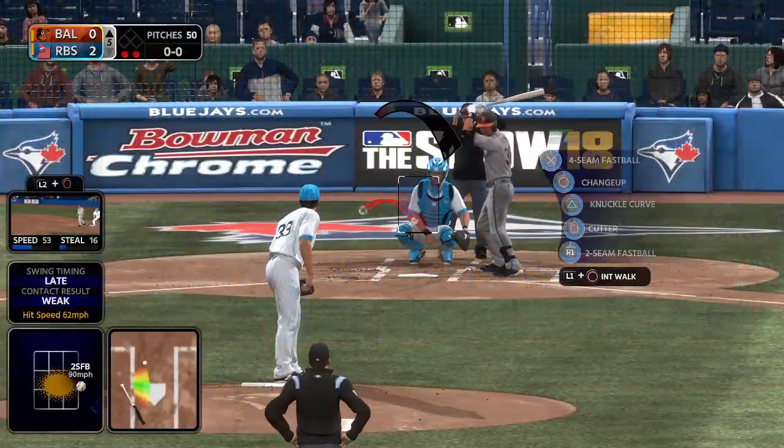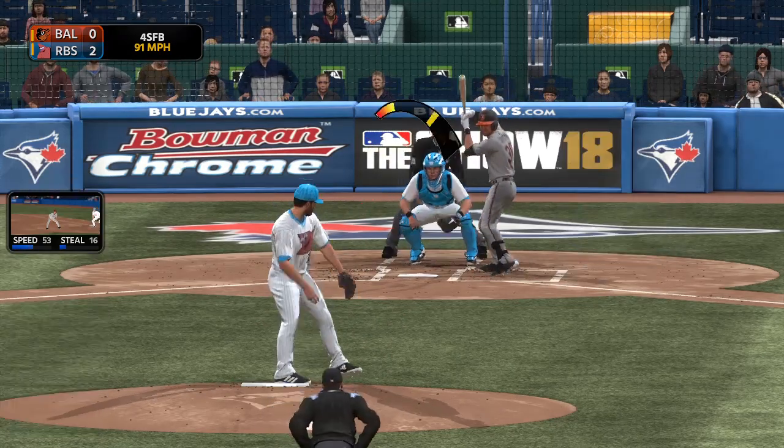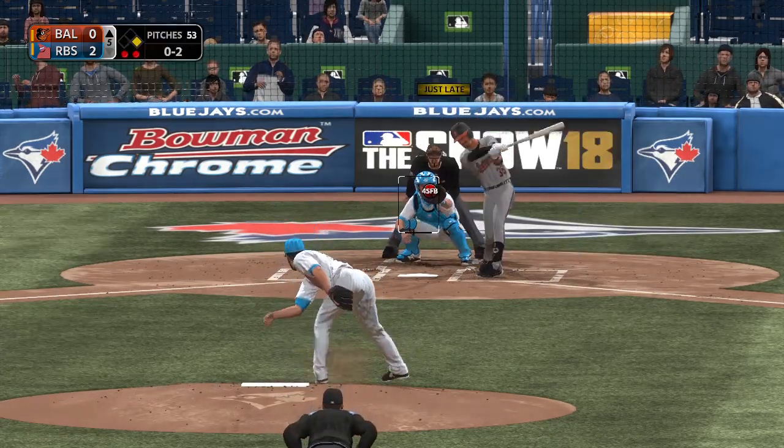Stepping into the box, Caleb Joseph. He'll try to follow up the double in his last at-bat with another big hit right here. That's in there, and he's deep in the hole now. 0-2.